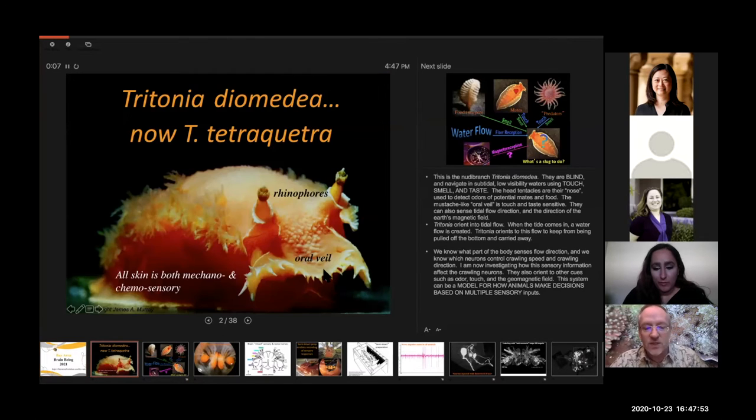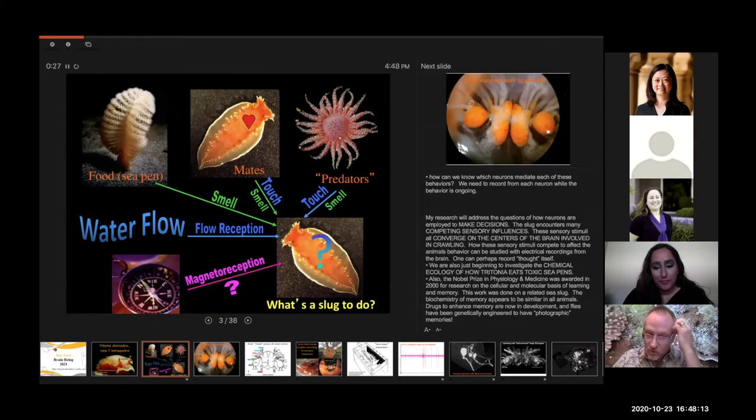And so this is a sea slug right here, shown about life size. They are two handfuls of orange flesh, and they've got little sensory organs, and they're mostly blind, oddly enough. And what I'm interested in is how they use their brain to process information. And so like any animal, they have to go out in the world, they have to find food, they have to avoid predators, they have to find mates, and they navigate around with whatever sensory abilities they have.